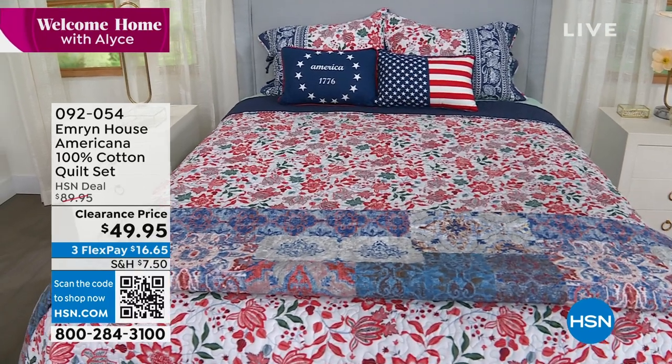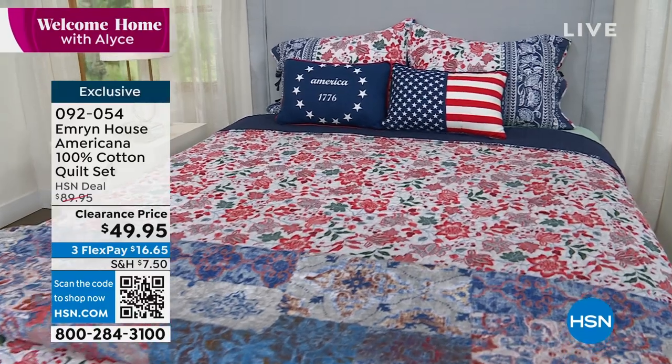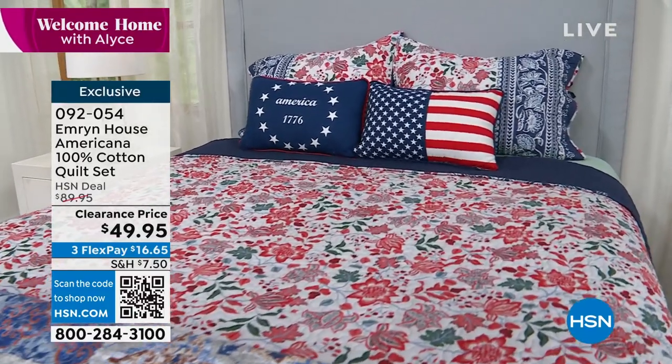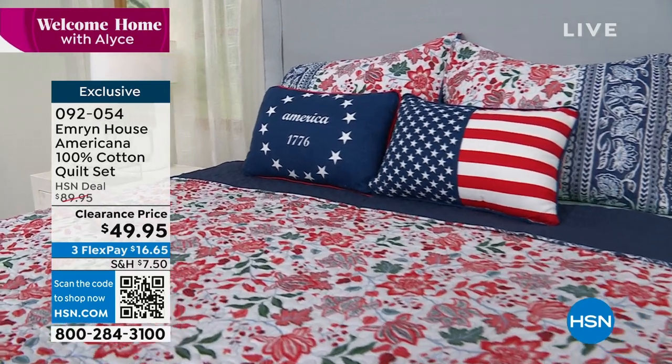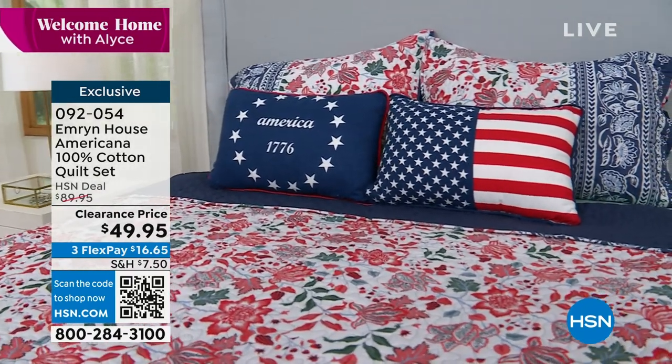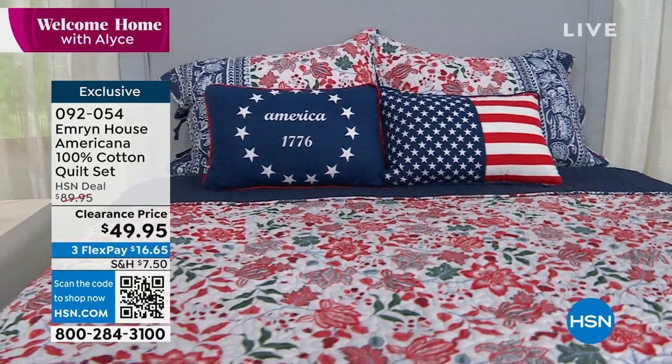And you know what those pillows are? Those are almost free. They are $12.95 for a pillow. Aren't they cute? I would buy every one of them, but we do have limited quantities of those. I think if you take this out every year and use it for the summer, oh my gosh, wouldn't that just be so cute in your house?